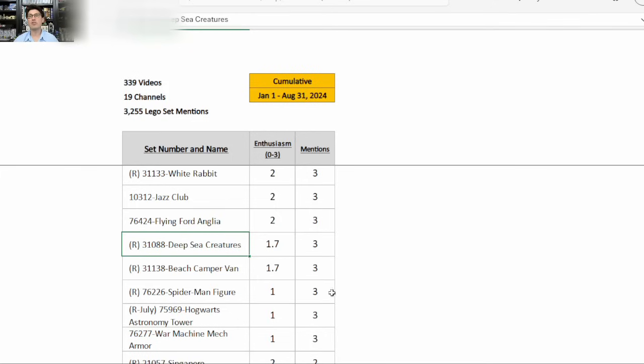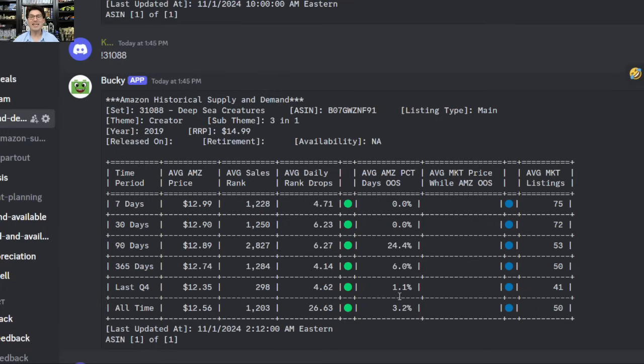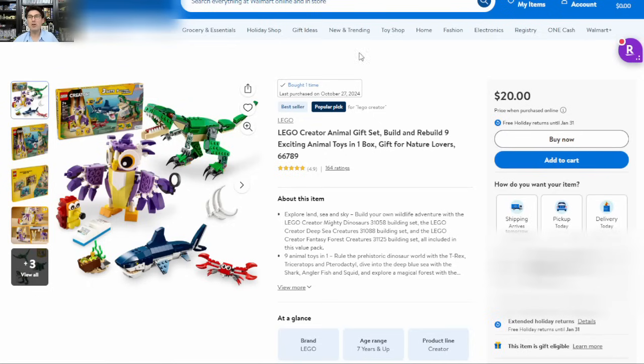31088 Deep Sea Creatures only has 3 mentions with a medium to low enthusiasm score of 1.7, but on Ignite, it is all green because of the very high sales rank. These numbers mean this set is flying off of the Amazon shelves. It is a $15 set, but it is commonly $13 on Amazon. But in this 3-pack, which is $20 total for these 3 sets, individually, they're going for $6.67, which is greater than a 50% sale compared to the $15 original recommended retail price.